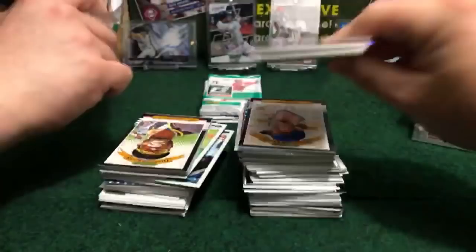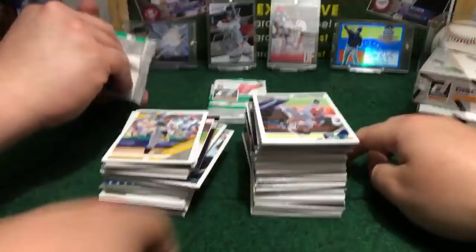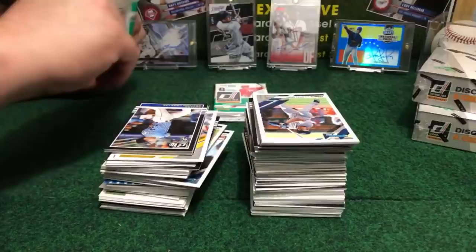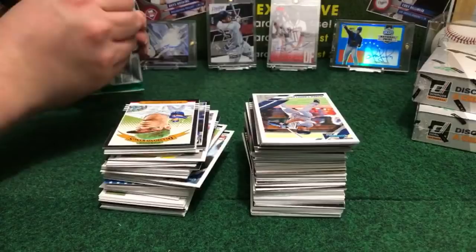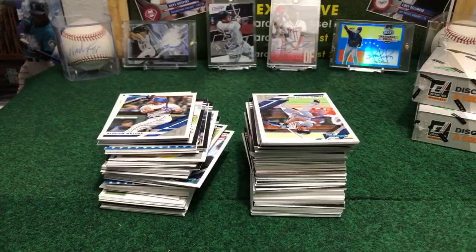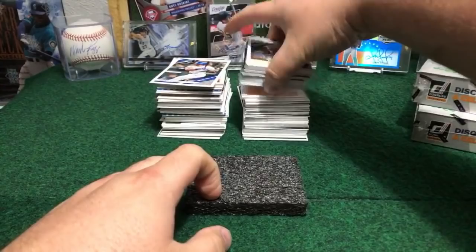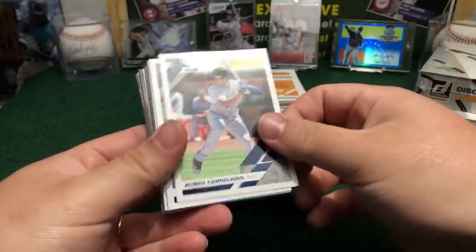Ripping the pack. Here we go. Box number 2 in the table, already opening packs. Picking Cidos in this one too. I have to pick Cidos every single box in this break, guys, because, you know, it is the Magic Kingdom right behind the office.